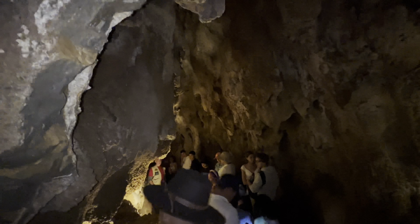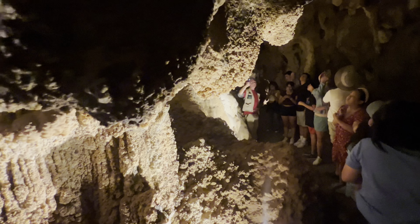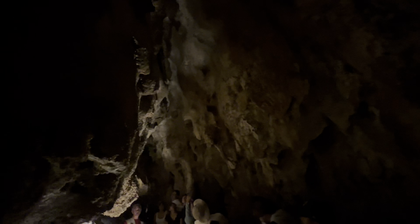When does it finish? When does what finish? The cave is still growing. There's still, you know, every little bit of rain, every bit of water dripping down here is bringing with it a little bit of calcite, and it's growing and growing.